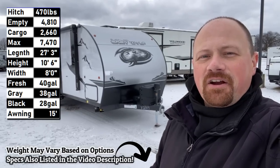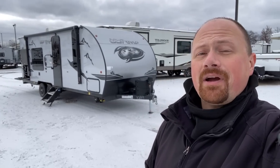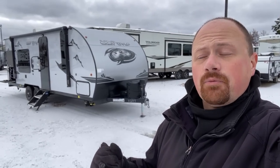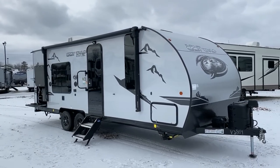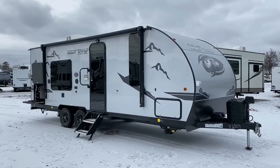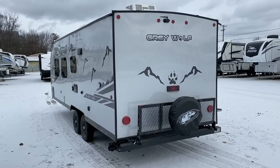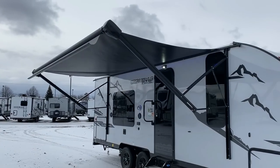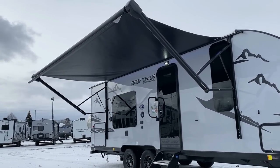We've got a fun trailer here for you. What I like about this one, this is the 24JS Cherokee Gray Wolf, but we're seeing it today in the upgraded Black Label series, and this is really rare. It's one of the only no-slide Cherokees that can be outfitted in the Black Label package. What's cool about that is it gives you a lot of those nice, fun, upscale looks and feels, but in a no-slide, simplistic kind of feeling camper.